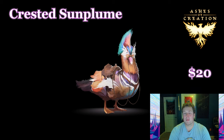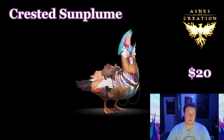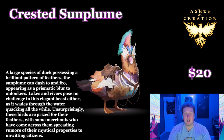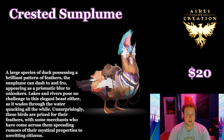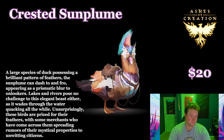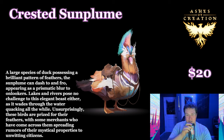They have gliding in the game. If you could glide with this one, that'd be super cool. And if you could swim a little, maybe slightly faster with it, that'd be pretty cool as a nice little buff. The description goes: a large species of duck possessing a brilliant pattern of feathers. The Sunplume can dash to and fro, appearing as a prismatic blur to onlookers. That means it's got to go fast, I assume, or it's got some magical effect. Lakes and rivers pose no challenge to this elegant beast either, as it wades through the water, quacking all the while. That's funny.